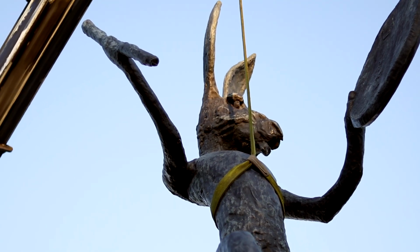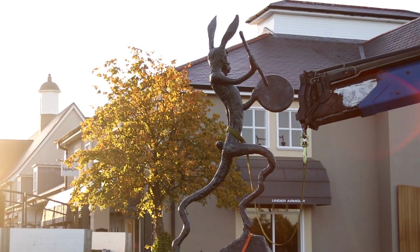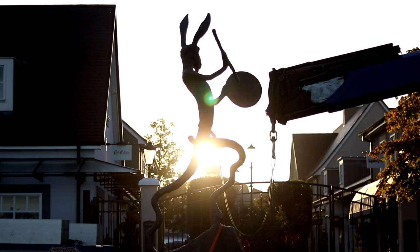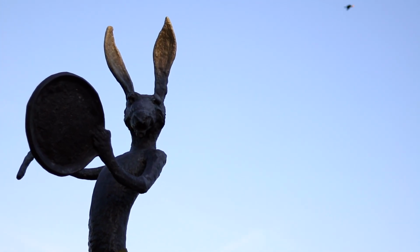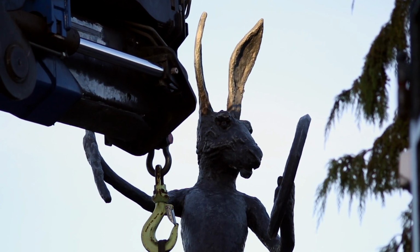The Drummer stands at 15 feet and is characteristic of Barry Flanagan's work from the 1980s onwards. While Flanagan also produced sculptures of other animals such as horses and elephants, the hare is really the most iconic and recognisable of his motifs.